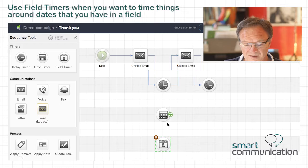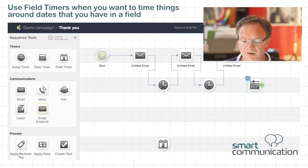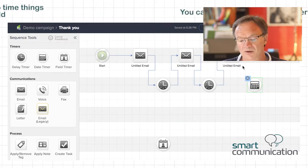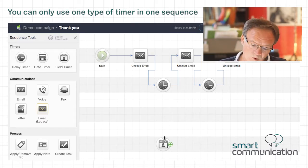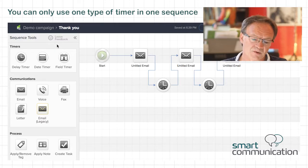Now, if I tried to use one of these other timers in this sequence, and I try to connect it, it won't let me. You see it's lighting up red, because you can't mix timers. You can have one type of timer in one sequence.